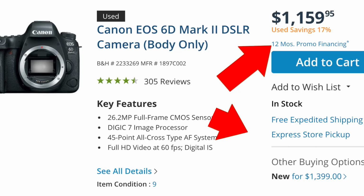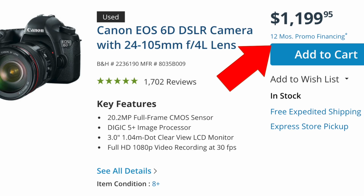I wouldn't recommend a DX sensor because even if you're an amateur and you're looking to get into wedding photography, I can't recommend a DX sensor to start out with. It makes no sense. You'll save a couple hundred dollars, but I'm starting you out on the wrong path. Full frame is a very, very solid decision in getting into the wedding business. You can also look at the Canon 6D Mark II. You can get them new for about $1,400 and also get them used for $1,100. A 6D Mark II is only about $100 more than a used 5D Mark III.